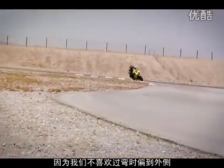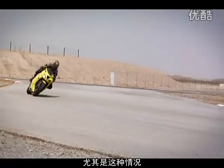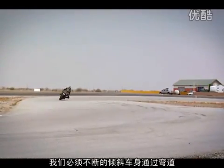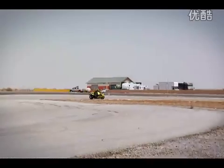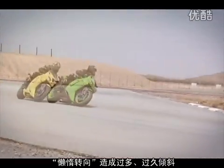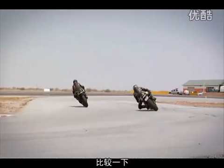Since we don't like to run wide in turns, and for a very good reason in situations like this one, we must continue to lean the bike further and further to make the corner. Lazy steering forces you to lean the bike more than is necessary, and you'll be leaned over longer. Let's compare.